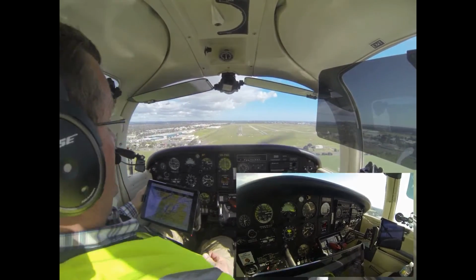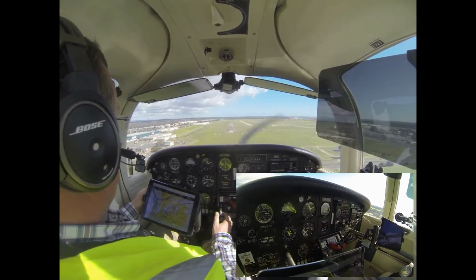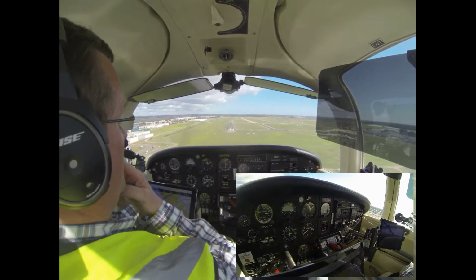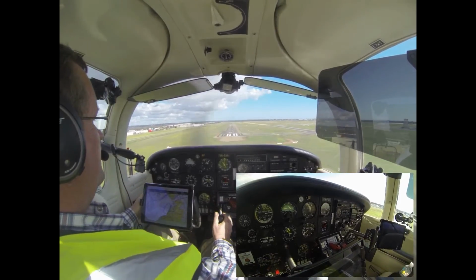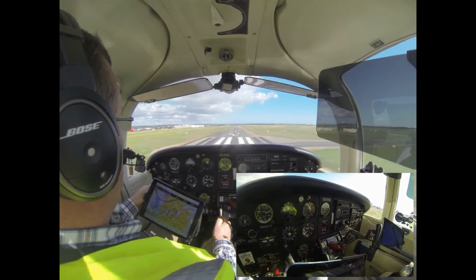Parafield Tower, Yankee November Juliet, 1500, inbound for circuit. Juliet Tower, join final, runway 21 left, clear visual approach. Going final 21 left, clear visual approach, Yankee November Juliet.